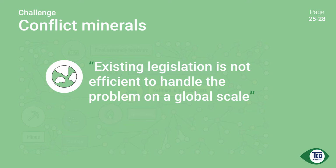The other law was the European law for conflict minerals, and the problem with the European law was that it only covered minerals that were imported into Europe as minerals, not in the form of a product. And as most of the minerals that come into the EU are part of products, this law was basically not so strong either. So we felt that TCO Certified needs to have tougher requirements, and it needs to have a requirement that works on a global scale.